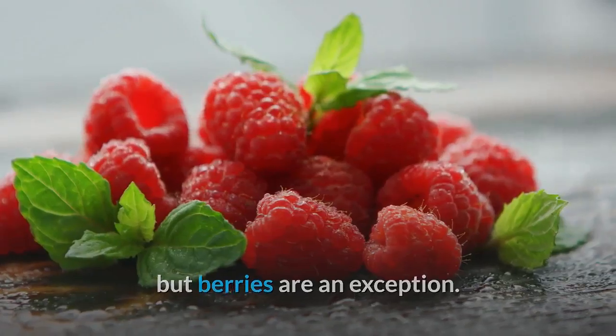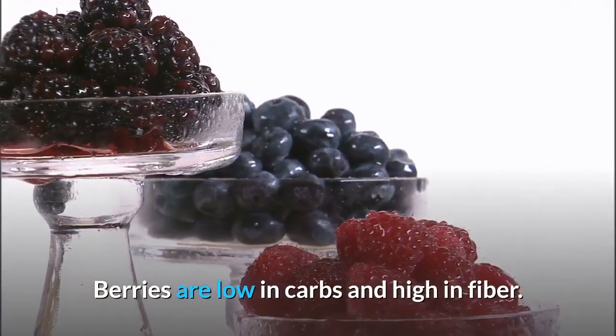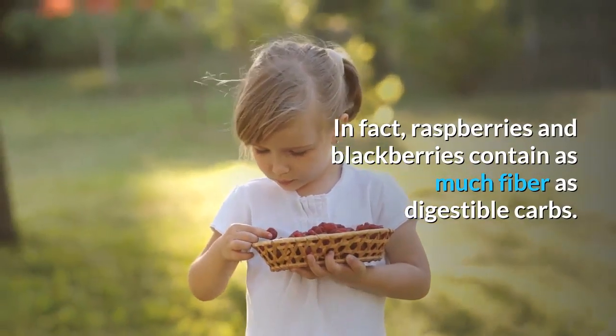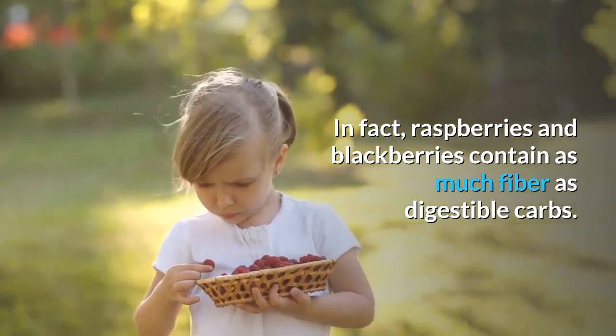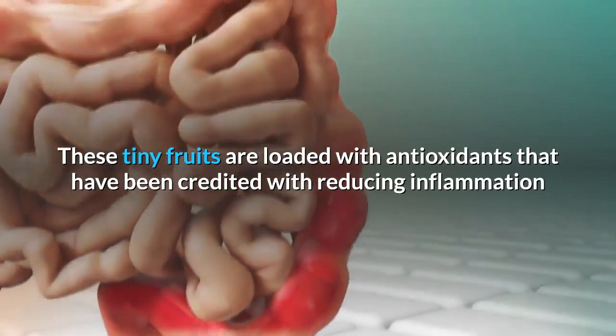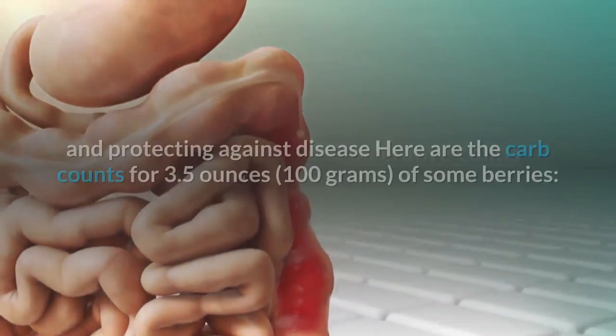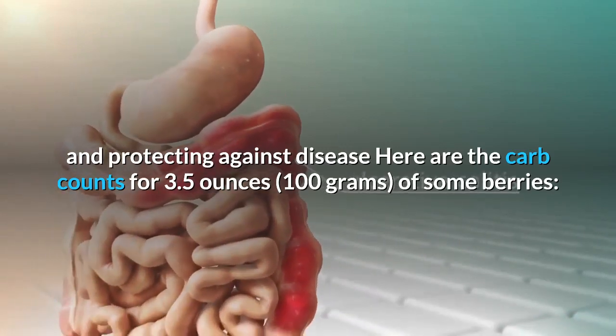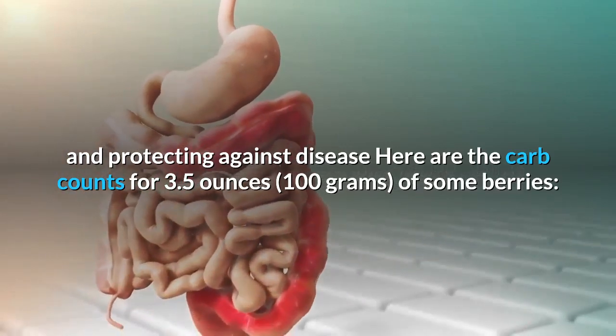exception. Berries are low in carbs and high in fiber. In fact, raspberries and blackberries contain as much fiber as digestible carbs. These tiny fruits are loaded with antioxidants that have been credited with reducing inflammation and protecting against disease. Here are the carb counts for 3.5 ounces, 100 grams, of some berries.